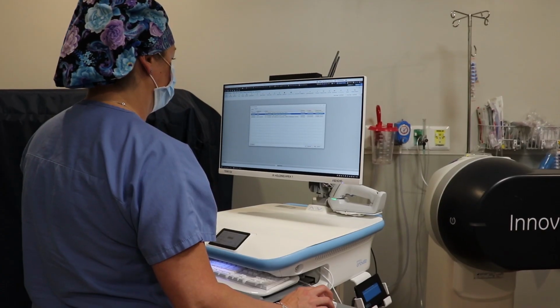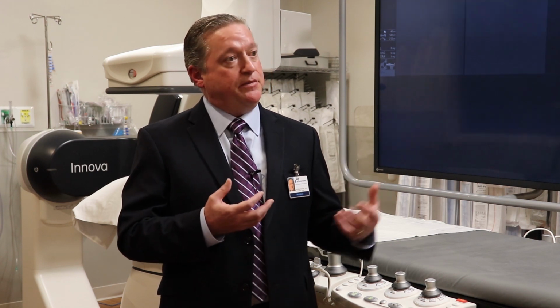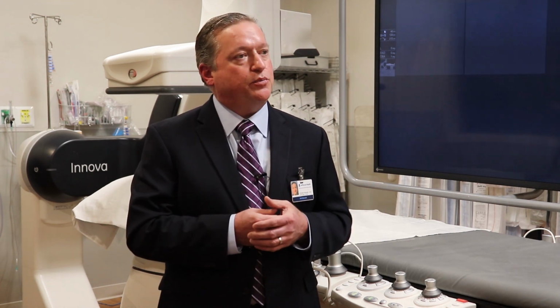Day to day, when I'm doing these procedures, in the room with me is one of our interventional nurses, critical care trained, who's watching the patient during sedation and monitoring them during the case to make sure they're safe and comfortable. I also work side by side with our interventional technologists who are trained in the imaging equipment and the devices, and they're physically assisting me with each of these cases, making sure I have the right devices at the right time and that we're getting the appropriate imaging.